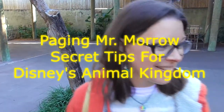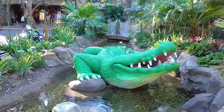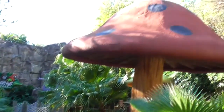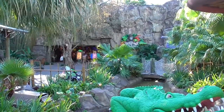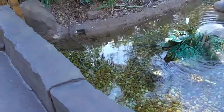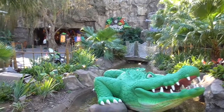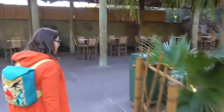So we're going to take a couple pictures and then we're going to go on in. Look at the gator, look at the elephant over there. Oh yeah, there's an alligator right there. A big mushroom. There's an elephant in the background. You want me to get in? Yeah, if you want to hop in. It's probably about 50 degrees right now, but if you want to hop in there, that's okay. Wow. All right. Let's walk over and take a look at the elephant.